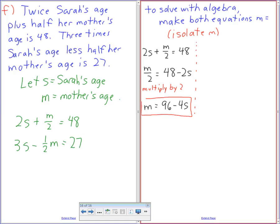I'm going to do the same thing on the other side with the other equation. My second equation I'm going to do in blue here. It's going to say 3s minus 1/2 m equals 27. First step here is going to be what? Subtract 3s. You have a question?